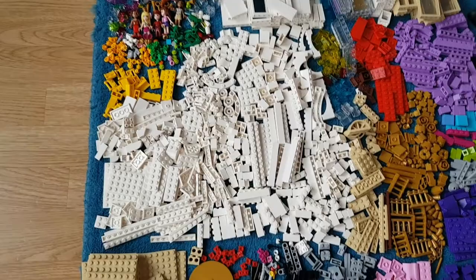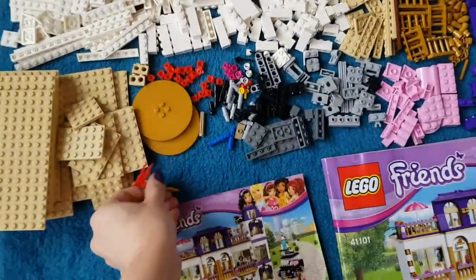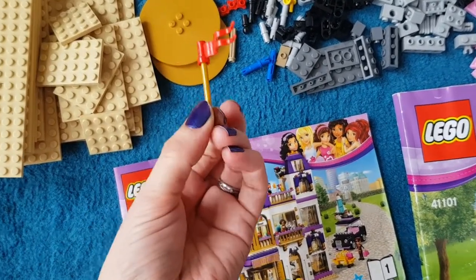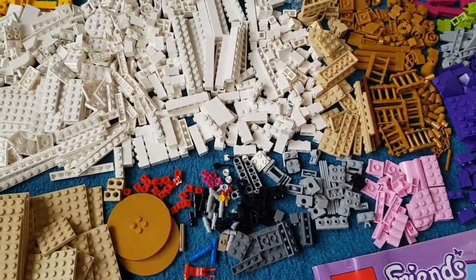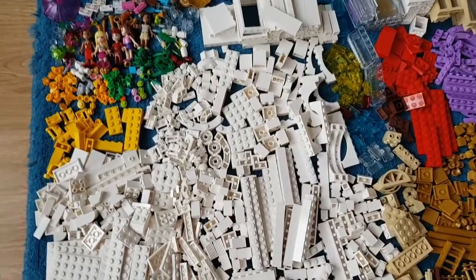Pieces are now checked, and there were a few that were missing. Annoyingly, this was obviously one of the things that had been knocked off, and this was missing. So I've got that out of my spares, and then there were a few studs that were missing, but I had them in my spares. So I'm complete. I've got all the pieces that I need, so I'm going to put this together now.